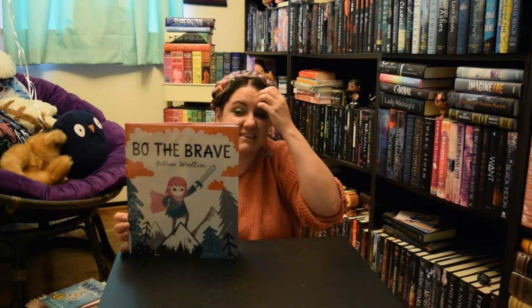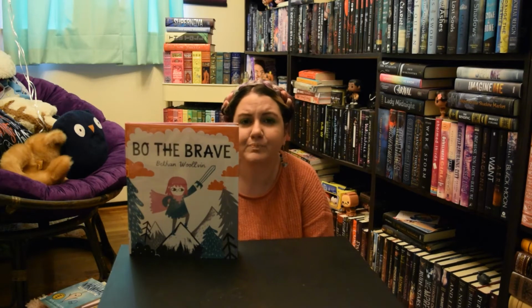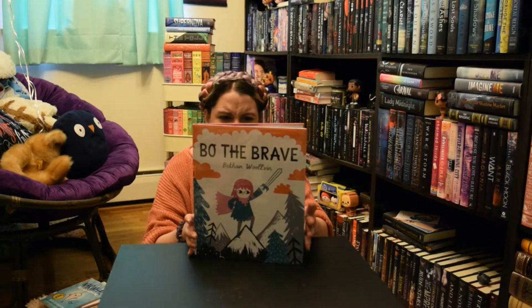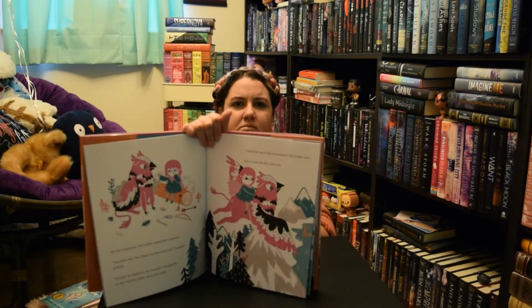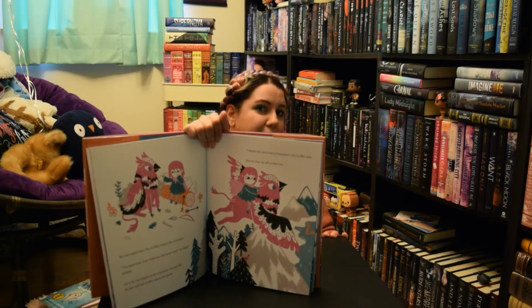So Bo the Brave is a little girl that sees her brother going off on adventures to help slay the dragons and other monsters in their village and town. And she just wants to help out. Why can't she just help out? But they say she's too little and a girl, so she can't. But she takes it upon herself to go and find the monsters. And she meets a bunch of different monsters on her way. But she finds out maybe they're not monsters after all. Maybe they're just regular animals.